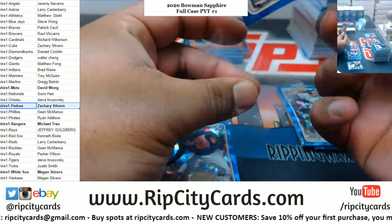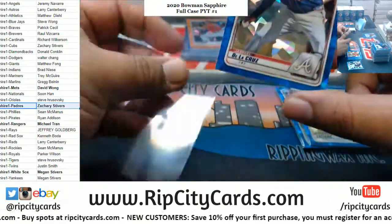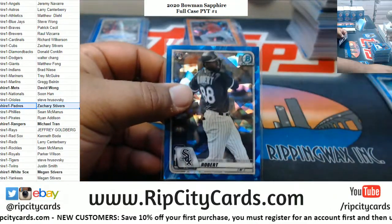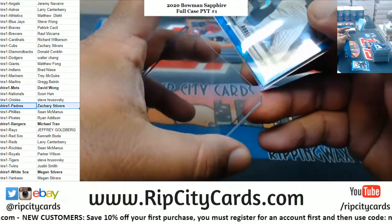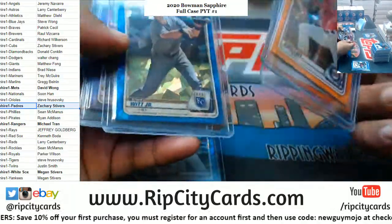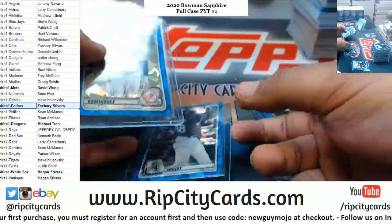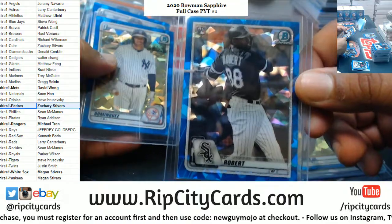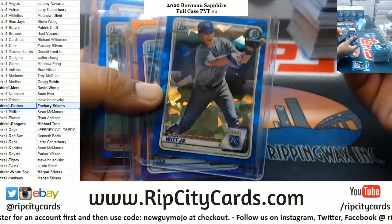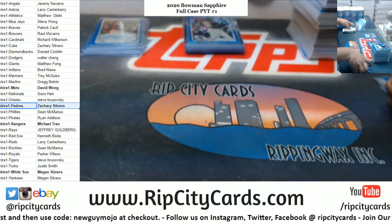Luciano, Giants. De La Cruz, Braves. Yeah, I put aside the Robert here so I can top load this boy. All right, so you're telling me that this card right here is $200 and this card's $200? Is that what you're saying? Then what about the Bobby Witt? We hit a Bobby Witt blue too. That's nuts.